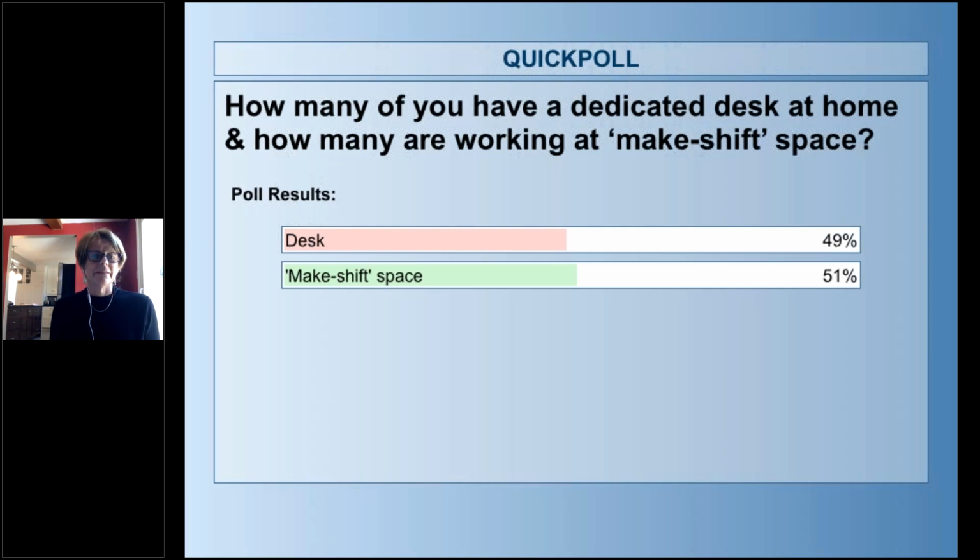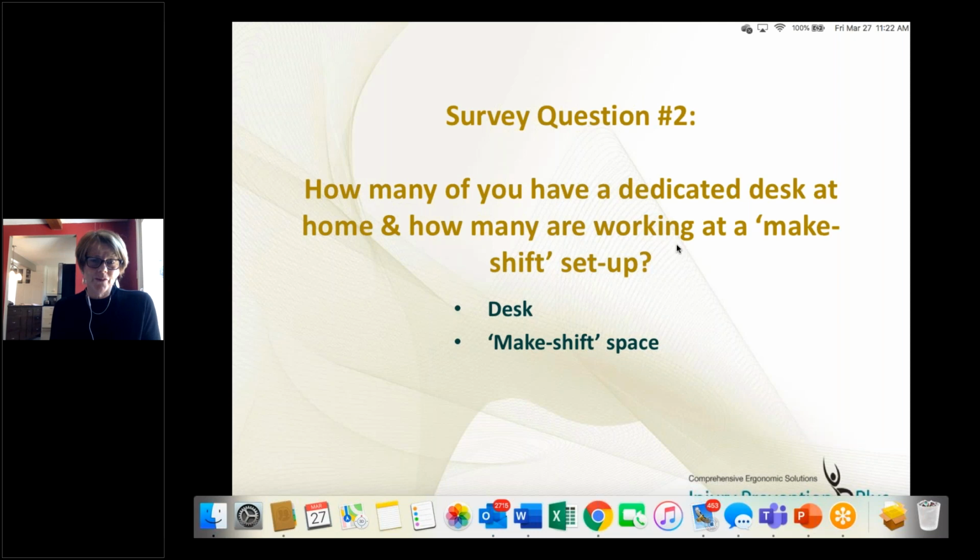Okay, pretty even split. 49% have a desk that's dedicated to the work at home, and about 51% are making do with whatever they've got. Well, we've got some answers for both of you on that for sure. So I'm just going to move along to the next slide.